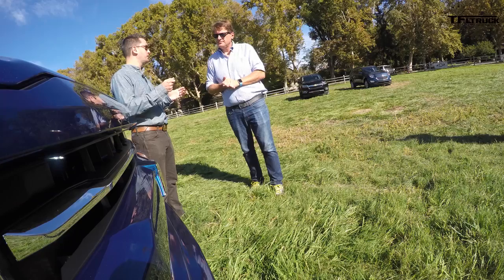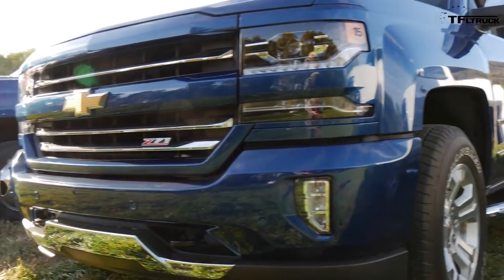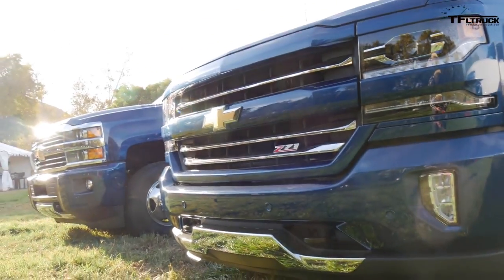So the customers say, hey, look, I want my truck to be different from my neighbor's truck. And so when I come out and I wash it on Saturday morning, I don't look across the lawns and see the same truck repeated. My truck's got to be unique. And from the factory, we're giving them a chance to have the truck they want.